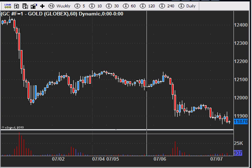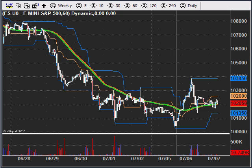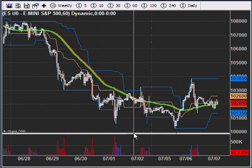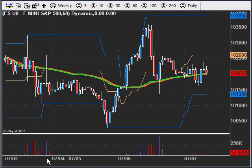As for the S&P 500, I've added a few things to the chart, which is going to make things easier once everybody has it set up on their chart. I've got some of these moving averages that I've put on, and some bands here, and more or less, let me just zoom in here.